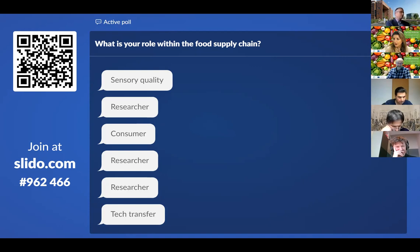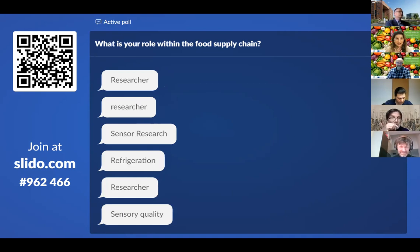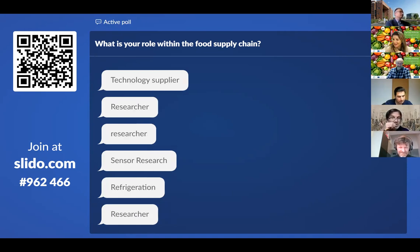Okay, the work in sensors, research in general, consumers. I think that maybe also research at consumer in both sides, we can make our refrigeration more nice.